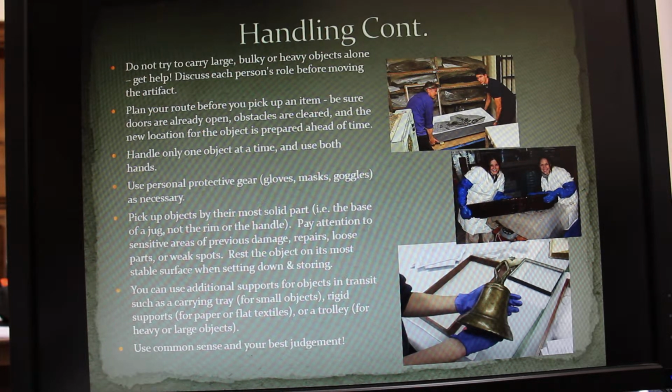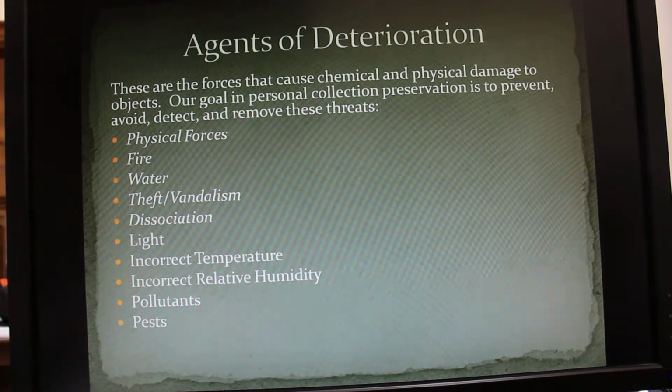And you want to rest the object on its most stable surface when you're setting it down and storing. So if you're carrying a jug, for instance, you would carry it by two hands using the base. You can use additional supports for objects in transit, so you can use carrying trays, rigid supports, or trolleys, and basically just use common sense and your best judgment when handling. Treat every item as if it's precious.